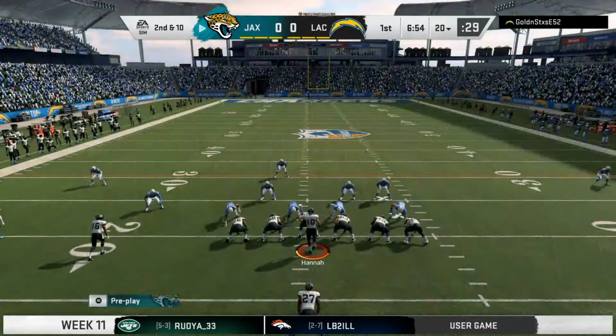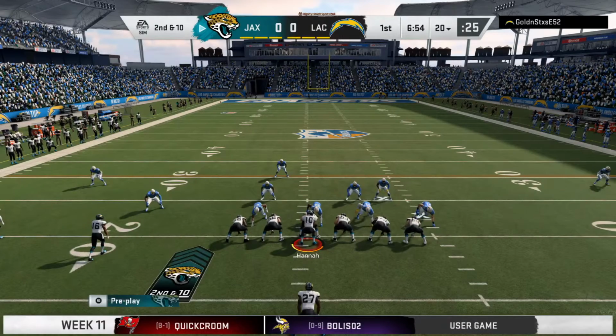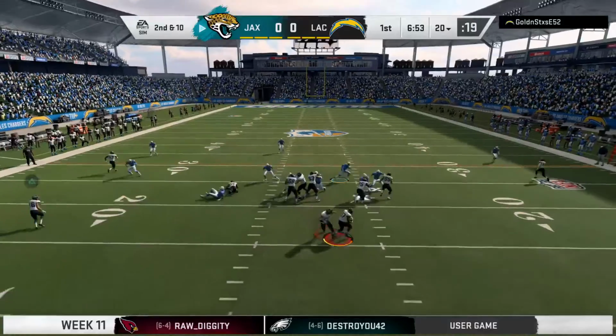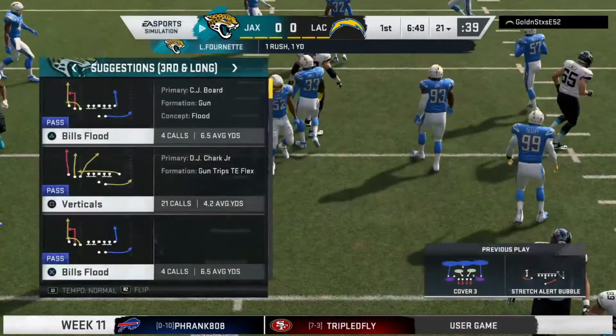After the incompletion, here's 2nd and 10 from the 20. Come on, baby. Let's see what you got. A first carry for Leonard Fournette fights forward for only about a yard, up to the 21.